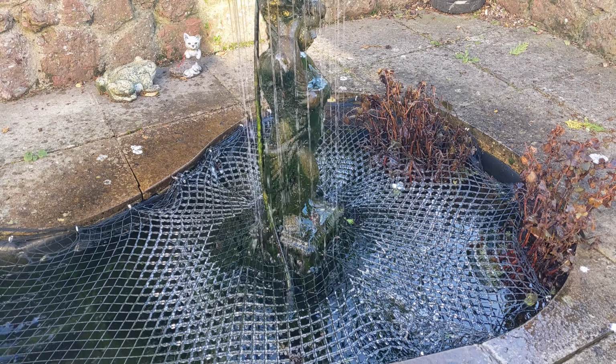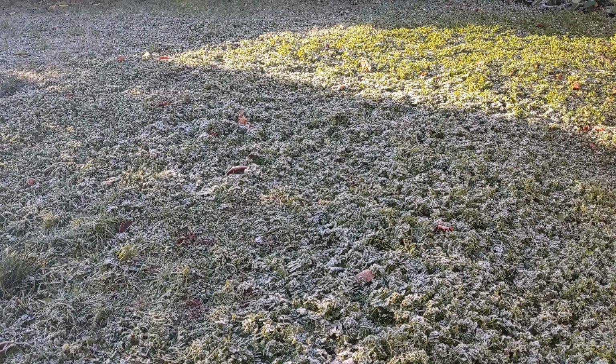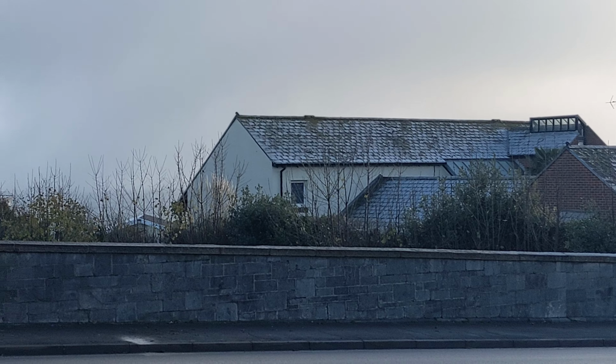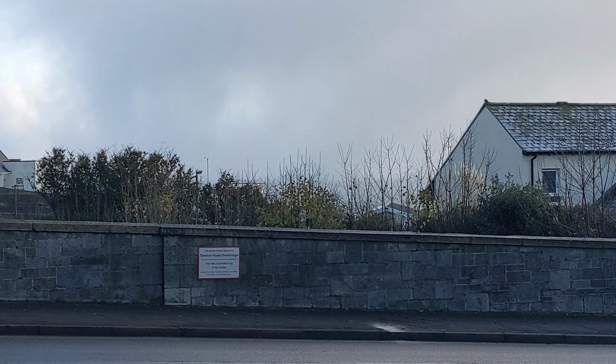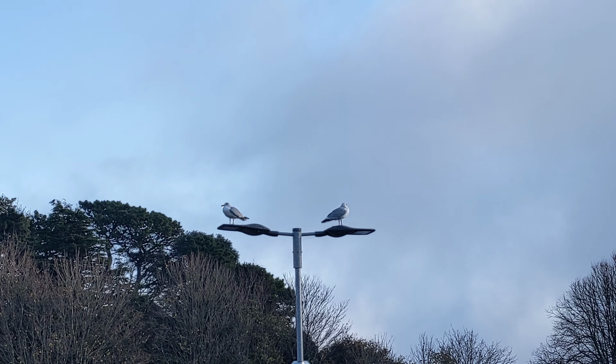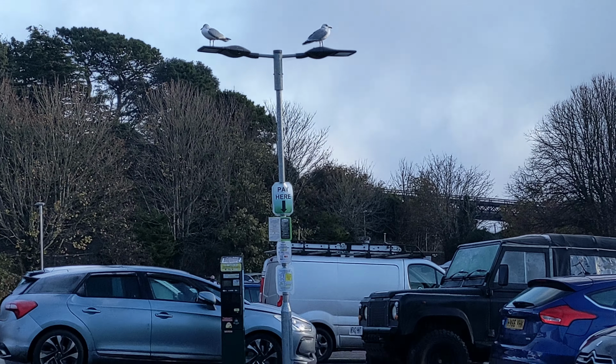Icy again, but sunny. Frosty again. Yeah, it's sunny. And it's quite cold too. Anyway, good, now the weather report's out of the way, good morning.